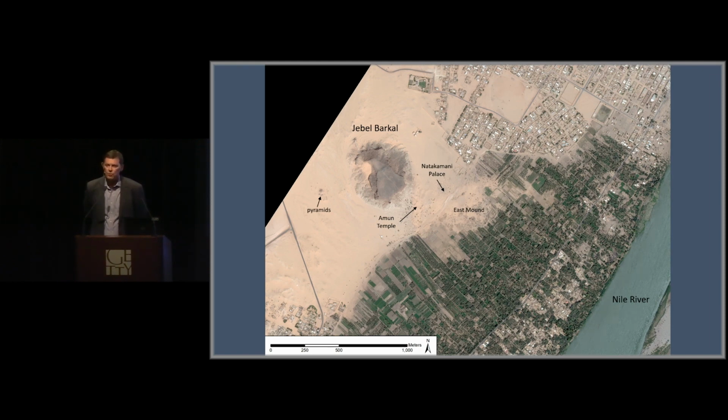Normally in archaeological sites in this part of the world, town sites are mounds. I don't know if any of you are aware of this basic idea of archaeological stratigraphy. People build their houses in mud brick, and then they collapse, and they build on top, and they build on top until there's a mound. That's the normal thing. There's no visible mound at Jebel Barkal, so that's part of the reason that nobody's gone looking for it.